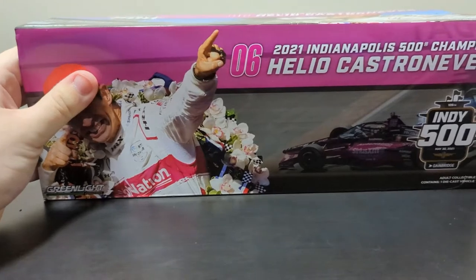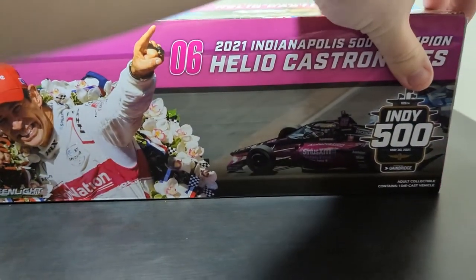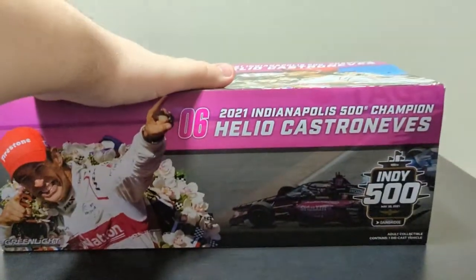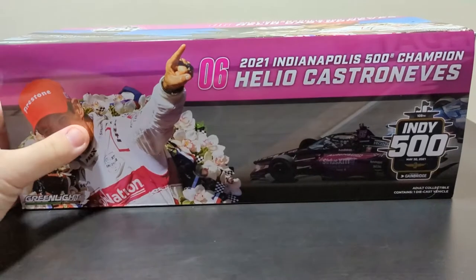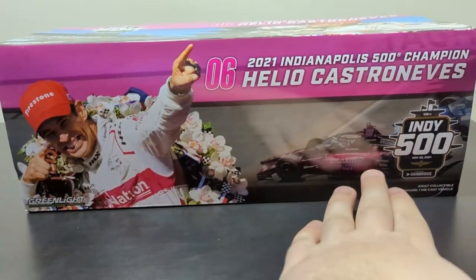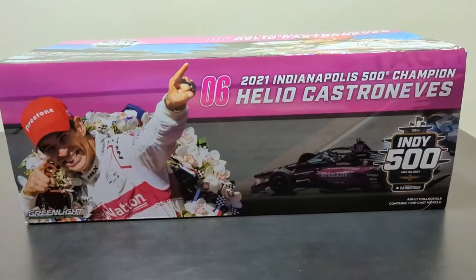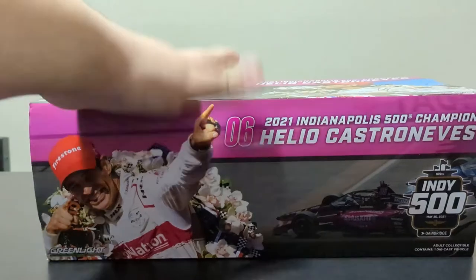I did scout it a little bit, so I haven't taken it out so far, but as you can see, it has a nice decorative sleeve, for lack of a better way of describing it, so we're going to start there and take you through it. On the front, you can see Helio with an image of the cars coming to the checkered flag. Thank you, Bristol, in the background. Hopefully you folks didn't hear that, and I pointed it out, so who cares?